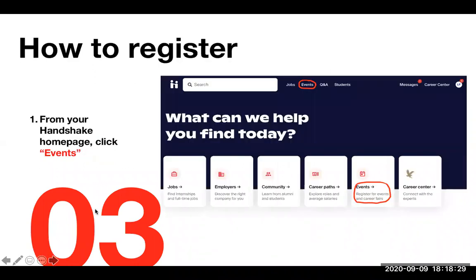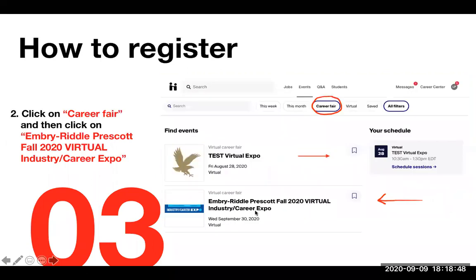Okay, so how to register. This should be pretty simple because you're going to be bombarded by emails from me with the registration link. But if you just go to Handshake, it's also very easy to register from the system. So from your home page, you can click on events up here or events down here. And then from events, I would filter by only career fairs. And then you're going to scroll down for the one that says Embry-Riddle Prescott Fall 2020 Virtual Industry Career Expo.